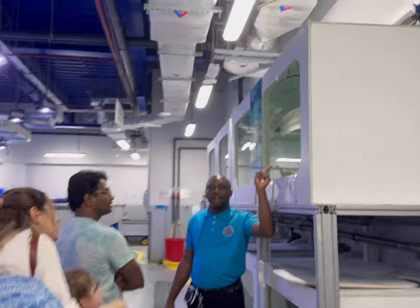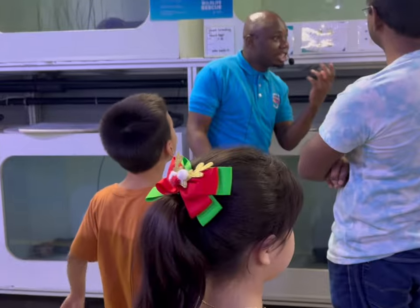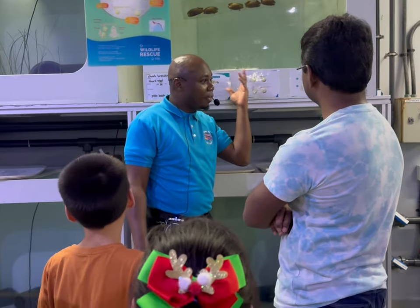The incubation of the eggs is at 25 degrees. How many days? 80 days. What we do here, we call the shark breeding and repopulation program. This is because their conservation status says they are near threatened. So we need to help them.